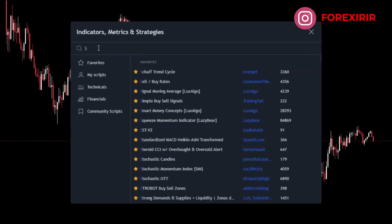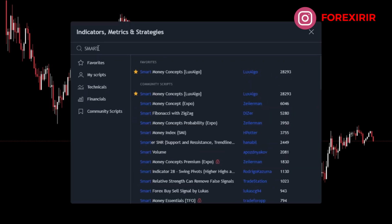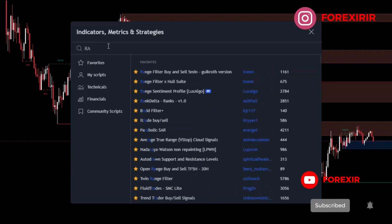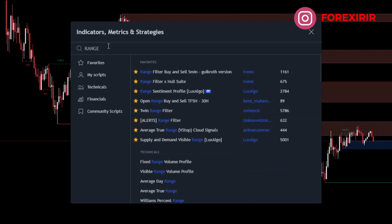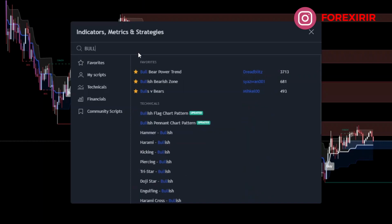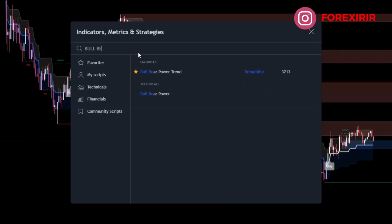To add the Smart Money Concepts indicator, first navigate to the TradingView website, then go to the Indicators tab and search for Smart Money Concepts. Once you find it, add it to your chart. Now, search for the Range Filter Buy and Sell indicator and add it to the chart. Search for the Bull Bear Power Trend indicator and add it to the chart. Then, change the settings of the indicators like me.